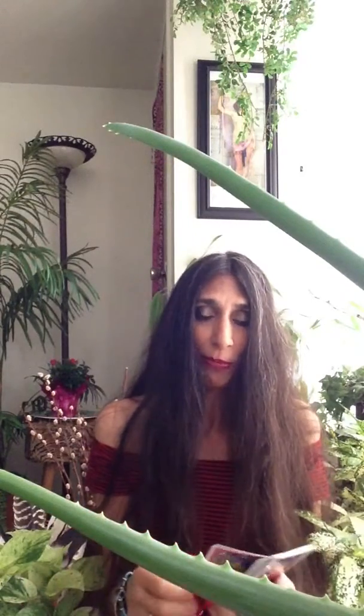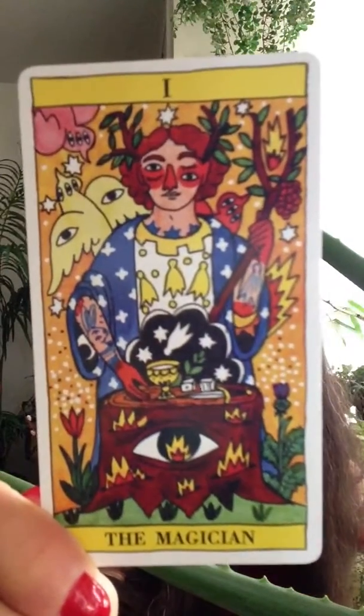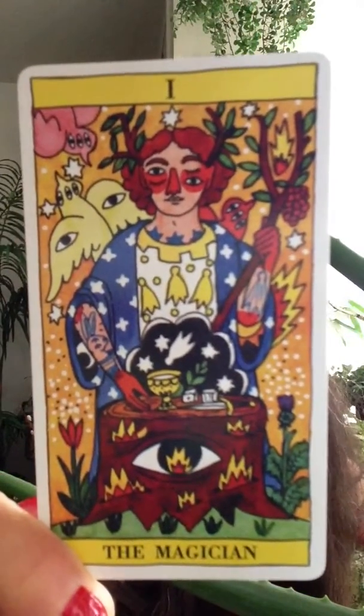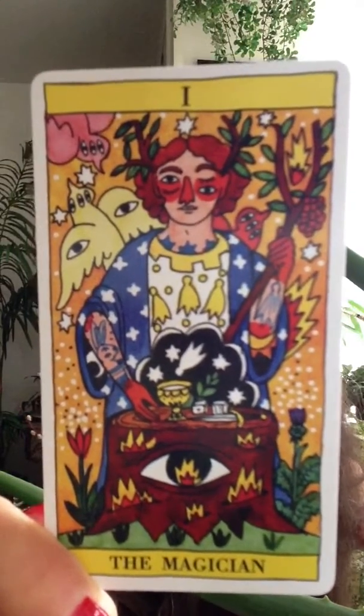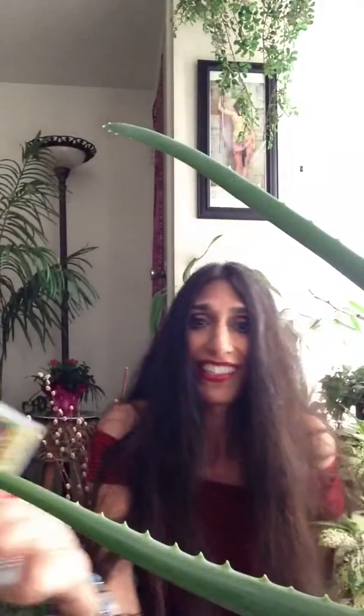So now, when I first got it, the artwork is very different than I'm drawn to. I didn't know if I liked it at first, but I've been using it and I really like it. I think it's a lot of fun, very vibrant, and as the title suggests, it's very fiery. So let's look at some of the cards. You'll see how different they are, and that is the Magician. A lot of the people in the deck are really decorated. They have a lot of tattoos, a lot of eyes, and it's just all around unusual and unique.